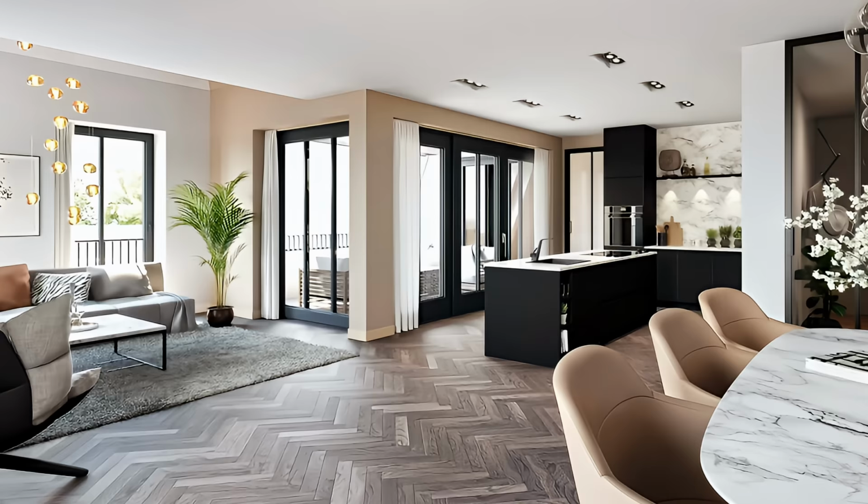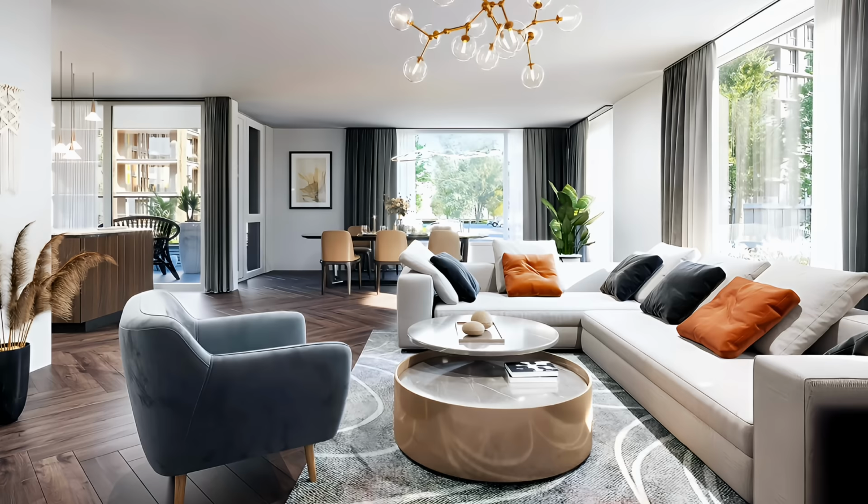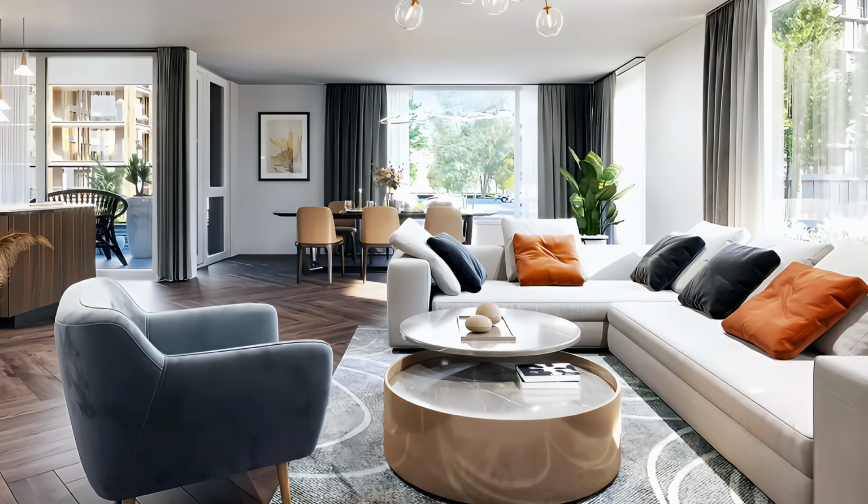Let's step now into an opulent living room in an upscale apartment filled with modern furniture and artistic decorations. It's a perfect blend of luxury and comfort, highlighted by the natural lighting and tasteful decor. It's a truly beautiful and elegant space. The centerpiece of the room is a large and white L-shaped sofa, adorned with black and orange cushions.